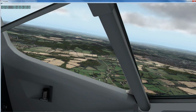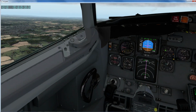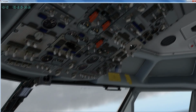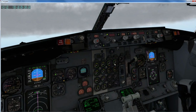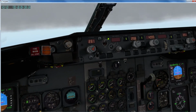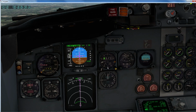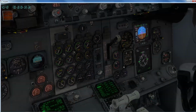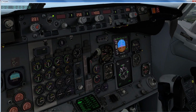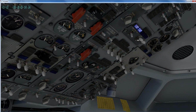That looks very nice. Southeast of England, beautiful. I say that with tongue-in-cheek because I don't live there. We've got a bit of weather coming in, looking at the outside air. Yeah, where's the outside air in this thing? Outside air. You know what? I haven't got a clue where it is. So, in that case, what we're going to do is just chuck the anti-ice on anyway.